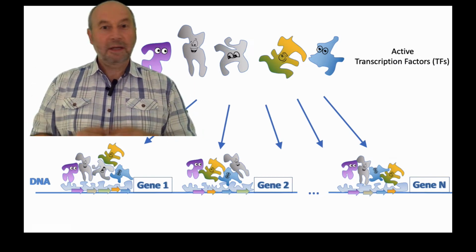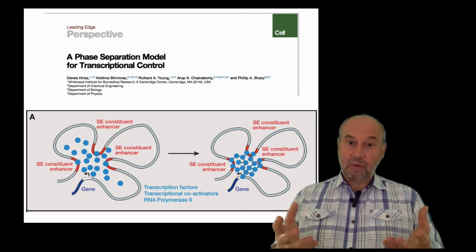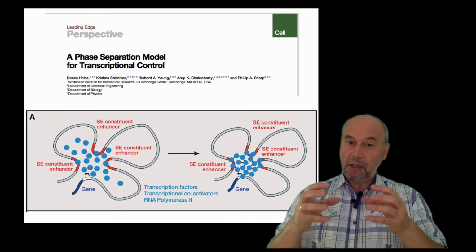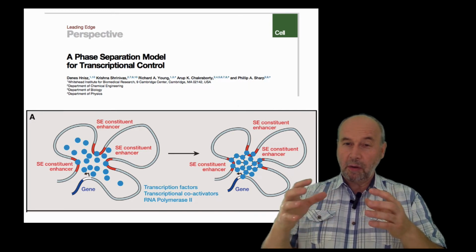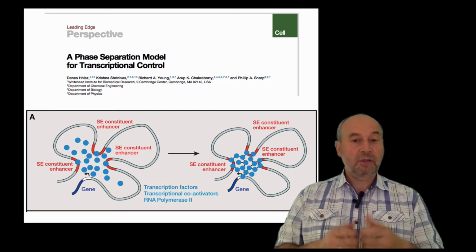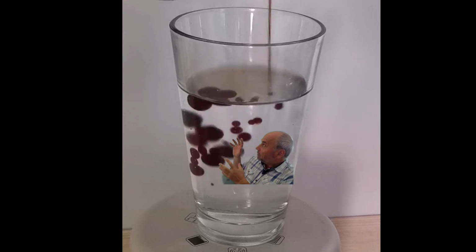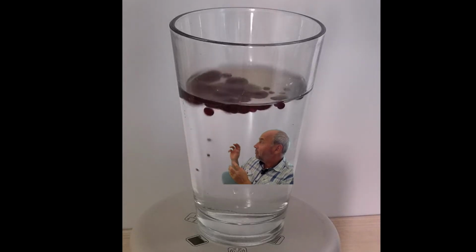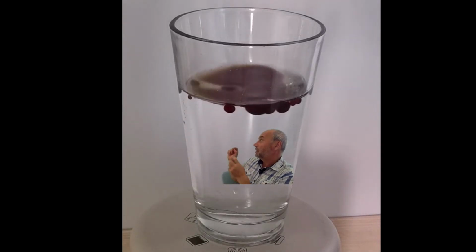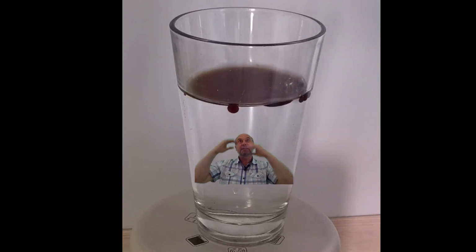It is important to understand the nature of this cooperative binding. Recently, it was shown that the cooperative binding of transcription factors is going on according to the so-called phase separation model, which you can see in a glass of water. Let's take a glass of water and put in it a little bit of oil. And you can see those droplets of the oil quickly start binding to each other like transcription factors would do. And finally, those liquids are phase separated.